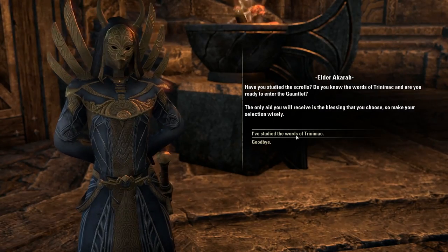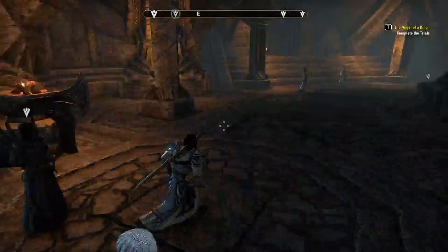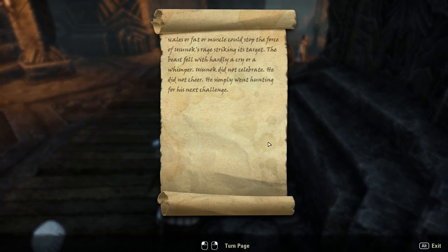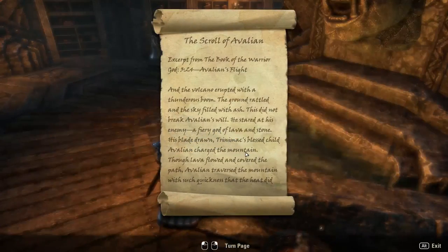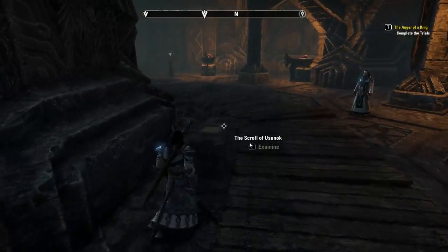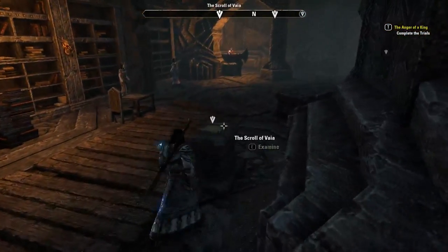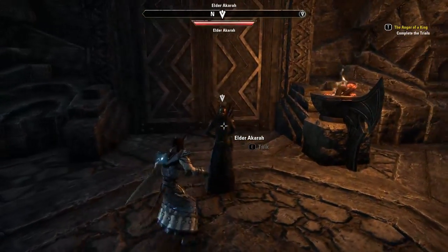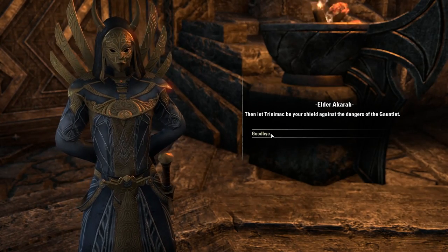Studied the scrolls? Do you know the words of Trinimac and are you ready to enter the gauntlet? So, which blessing have you decided upon? Then let Trinimac be your shield against the danger.